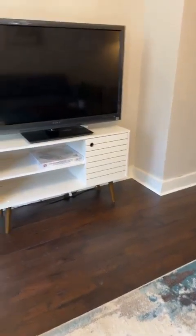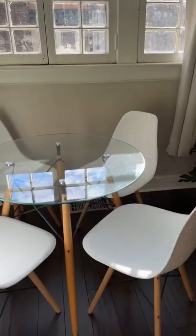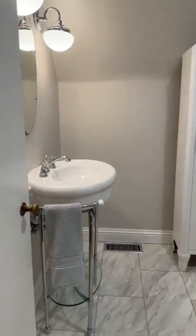I think the apartment was done around that time. Nice and sunny. Beautiful. You have to love that sink. Bathroom. Two of the bedrooms.